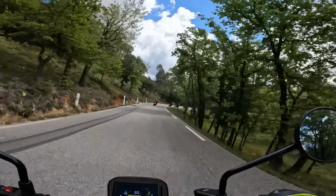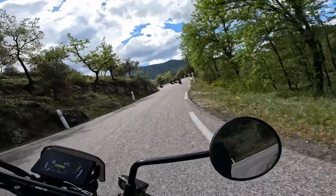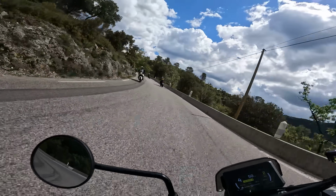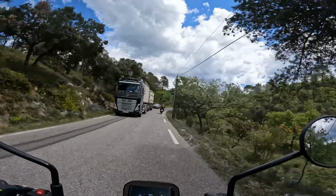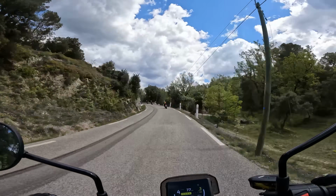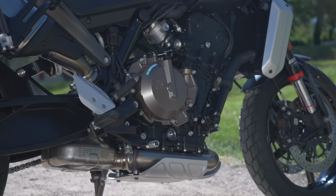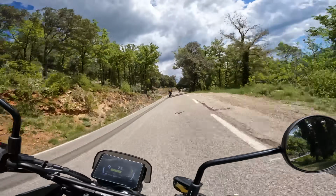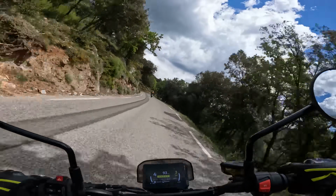So when this 790 engine was re-jiggered last year, there was a lot of fanfare about it. It's now made in China. The bike itself is assembled in Austria. But that partnership with CF Moto and the Chinese, could you tell this engine is made in China? Absolutely not. If anything, it's more refined than the Austrian version. It's very, very smooth at the bottom, slower speed stuff. It's very easy to ride, very easy to manage. The clutch is light.